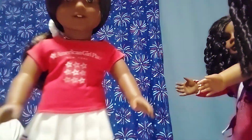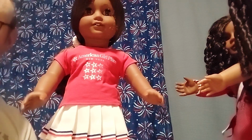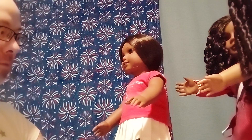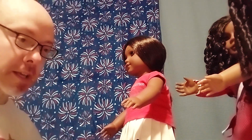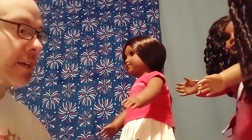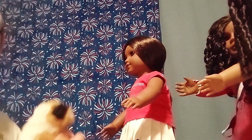Okay, so this one has an entirely different cut to the t-shirt. It's a little bit wider at the top for the neck. And I don't know why they had it right where the Velcro goes for the tags. That was a little weird. But yeah, so that's the other New York one. So there's three different American Girl store t-shirts and the white one for the 2020 Olympics. Alright, let me clean this up and get her back into her cheerleader top. And I have one other little thing.